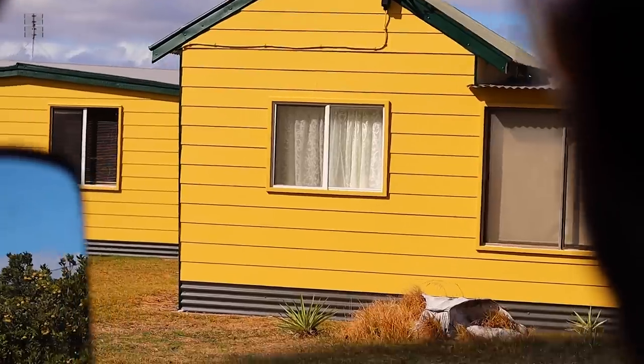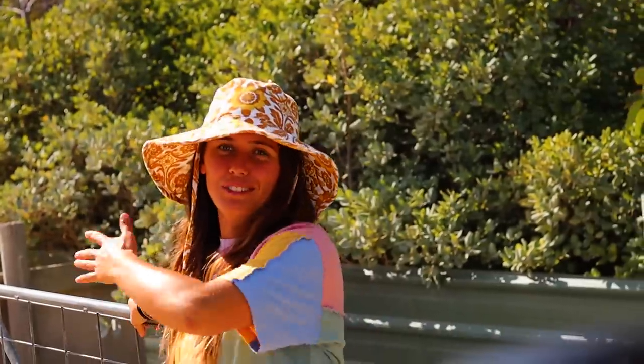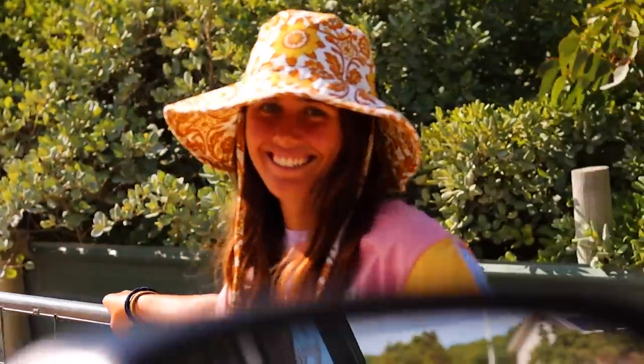Bronte, that's you. That is so me. Yeah, I love a little yellow house. Roll on through, roll on through. I'm the gate lady. Oh, thanks, Captain.